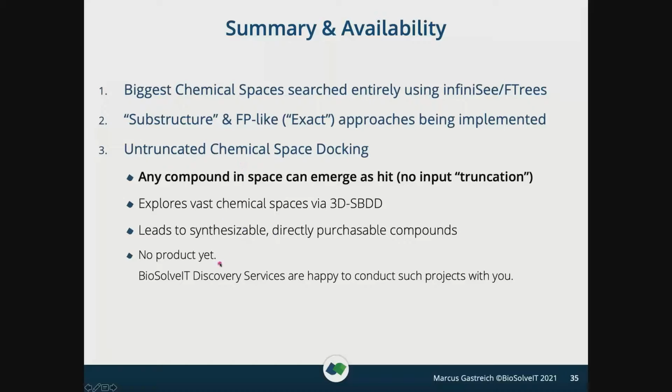This chemical space docking is no product yet. We are working hard on this to make this available so that you can do the computations yourself on your side. But BioSolveIT Discovery Service are certainly very, very happy to conduct such projects with you.